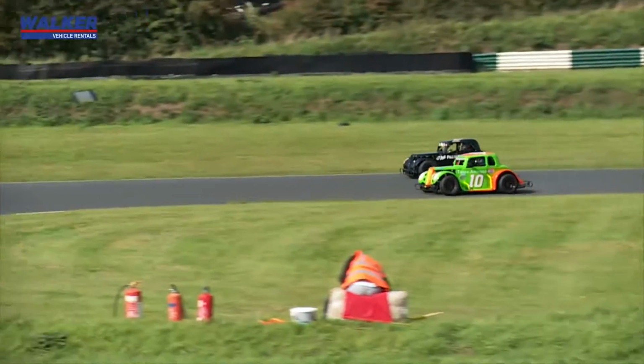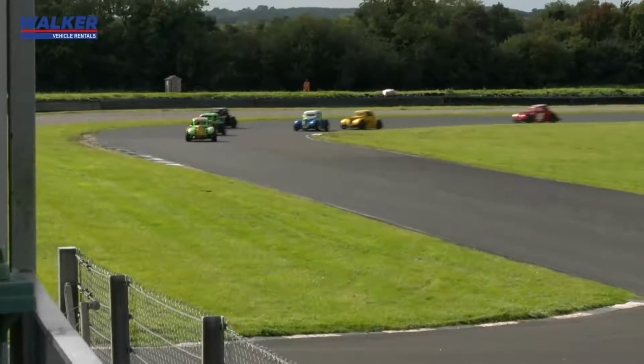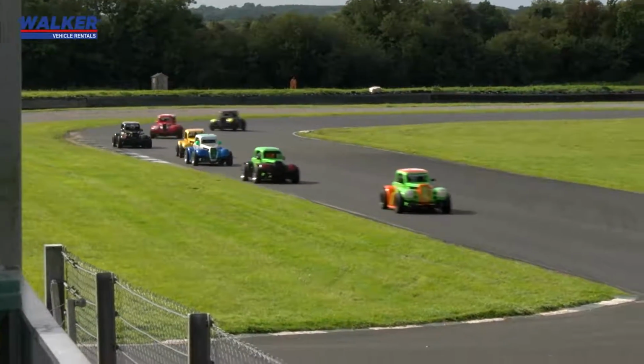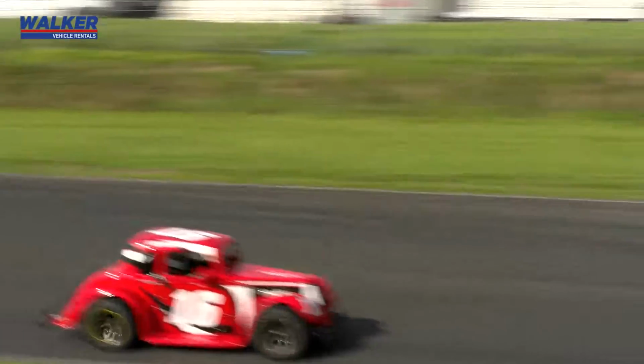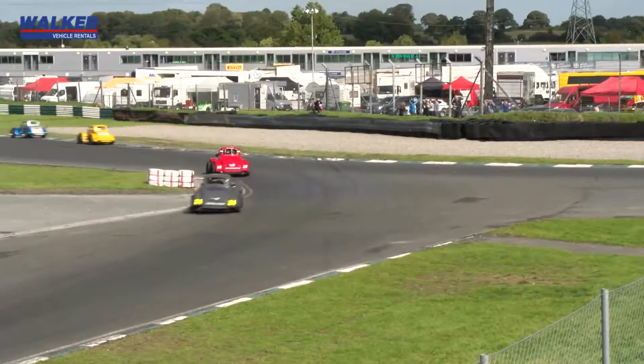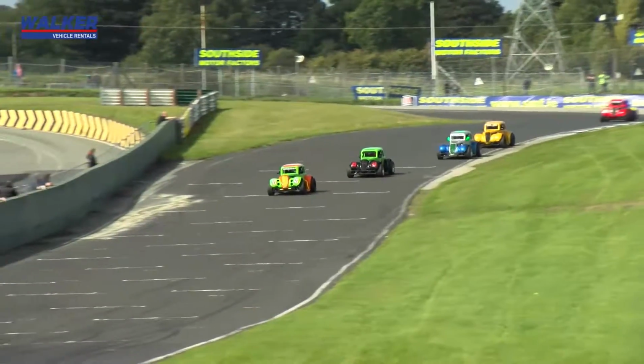Paul O'Brien now under pressure. There's that trademark move from Johnny Taylor down the inside. But I think, is that a problem? Paul O'Brien slowing down. It is a problem for Paul O'Brien. Something wrong. And again, that's twice today we've seen Legends give trouble. It's very, very unusual. They're bike engines. They're not highly stressed, and they don't normally give trouble. But Paul O'Brien, unfortunately, grinding to a halt, had been doing beautifully.